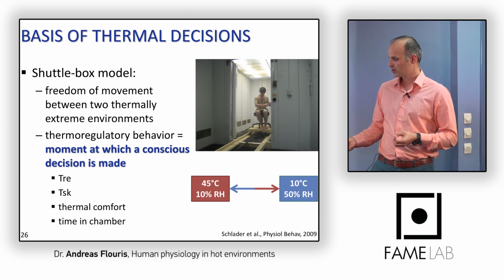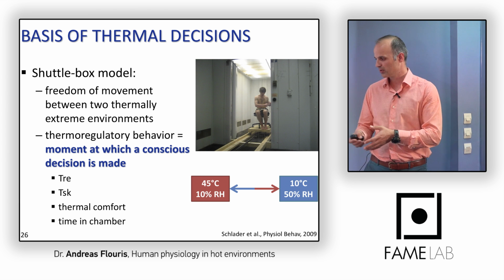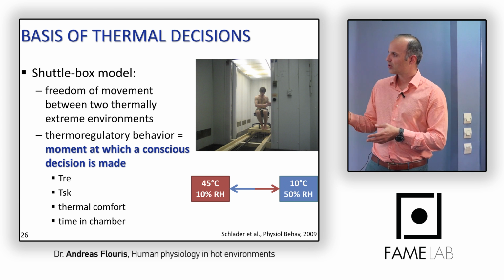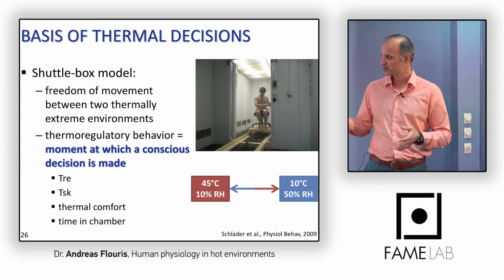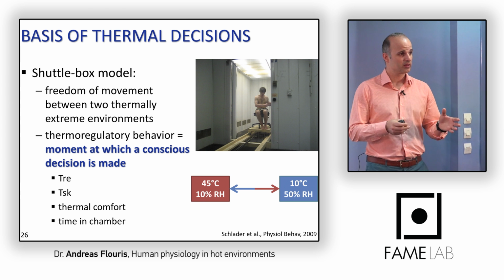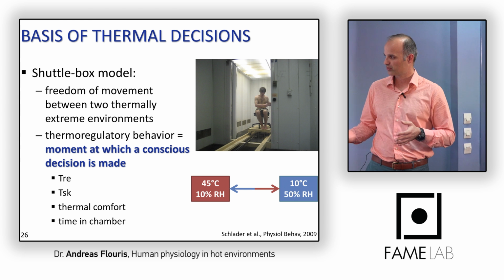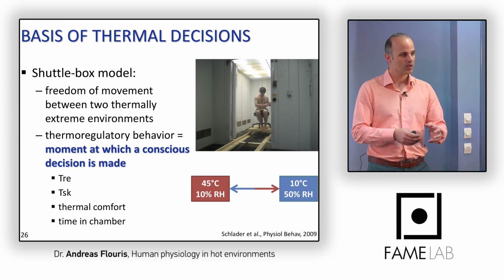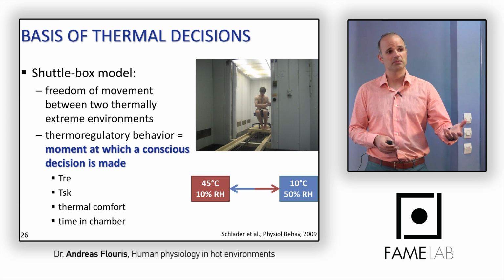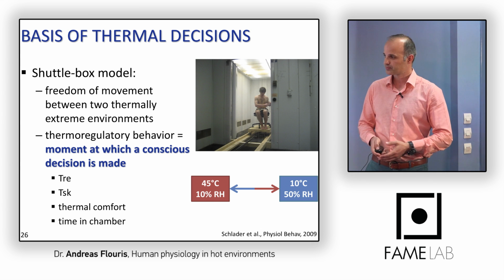And the other extreme condition, the other chamber, had 10 degrees Celsius and 50% relative humidity, so very cold and humid. And as you see, they were wearing minimal clothing, and they had the option of moving back and forth without standing, just by pressing a button. They could not get out of these two chambers for a considerable amount of time, and their only option was to move from one place to the other. And the authors wanted to see what made them make the decision to move from one place to the other.